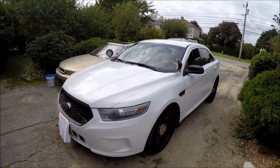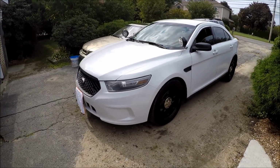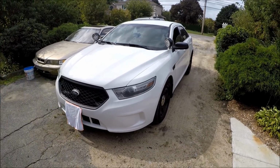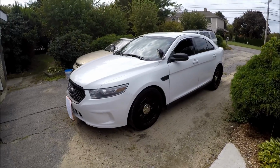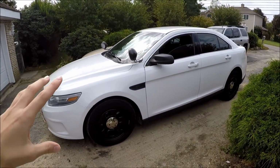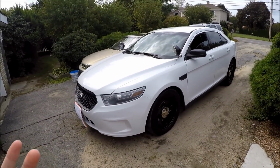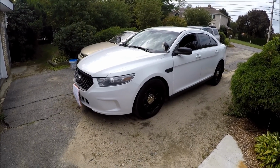For me, it just has a much sportier, aggressive look. I'm not saying I don't like the look of the Crown Vic or that I don't think it's aggressive, but I do think the Taurus has a slight edge in looking more aggressive. So that's the first point I really like. What I really love about my Ford Taurus is just the overall look of it. Some people will disagree, but for me, that's all that really matters because it's my car, and I personally love the look of it.